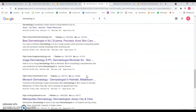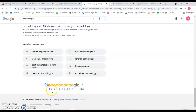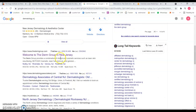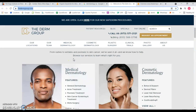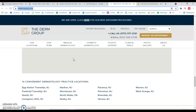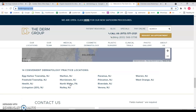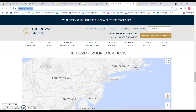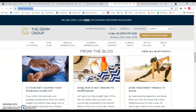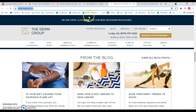That means that they don't scroll all the way down and not even consider to go to the second or third page. So very, very important to understand. And for the purpose of the video, I'm going to pull out this website and see why they're ranking number one. So we got them up here, and you can see on the homepage they have more information. And even though they have more locations, they have enough information with the keywords so they can be found for that specific keyword.